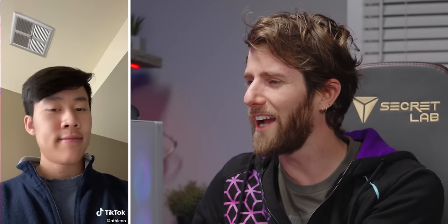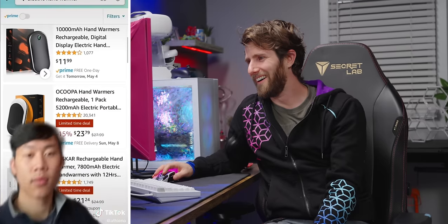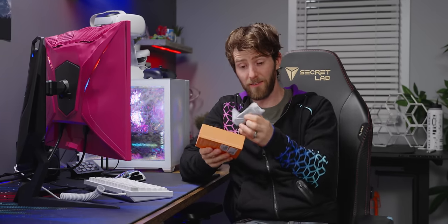Because don't do that. Why not? Instead, here's a cheap hand warmer that you can buy on Amazon, and it's really cheap as well. Oh good. A cheap hand warmer that is really cheap as well. Is this only 20 bucks? And two pieces? Yeah. 5,000 milliamp hours.